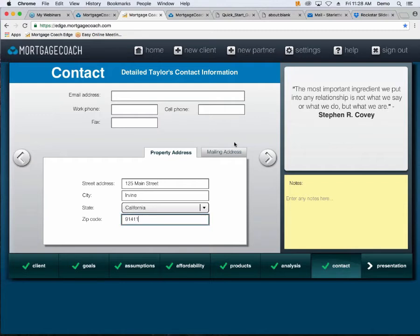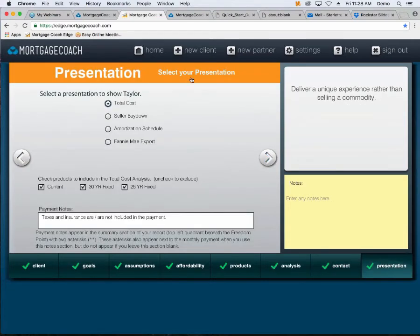As you can see, the only address that's shown is the property address, not the mailing address. But if you want to complete the mailing address, and it is the same as the property address, hence it's a refinance, you can just select this button, Copy from Property, saving you some time and entry points. So let's advance forward and select the presentation we want to see, which is a total cost analysis.